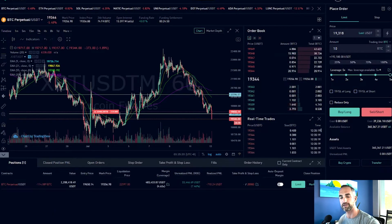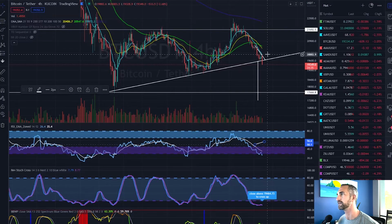Currently more short than the guy in El Salvador is long. Poor guy, running his country right into the ground.